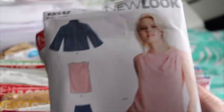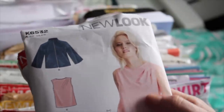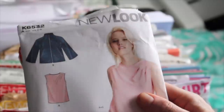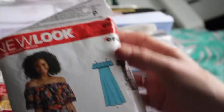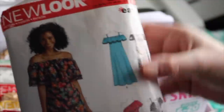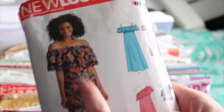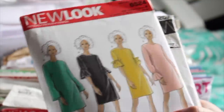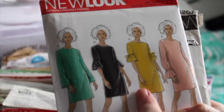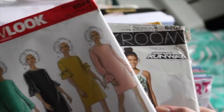This one, New Look K6532, again, I think that's quite a nice top. I like the shoulder detail just there. That would be quite good for work in the summer. This one I made earlier this year, 6507. Yeah, made this version here. It's quite nice for summer. This one I haven't made yet, 6524. It's just a shift dress with different sleeve options. I have to be at my slimmest to get away with this kind of dress, otherwise it just tends to make me look frumpy.